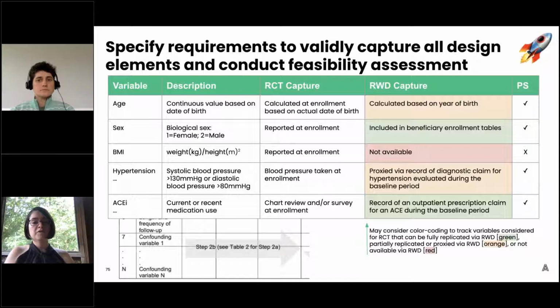And so using the color coding system here, I've marked this variable as orange, meaning that it can't be exactly replicated in the real world data, but it's pretty close and it's a pretty adequate proxy. And then this last column here we're using as just a checkbox of whether or not we're including the variable in the propensity score model.